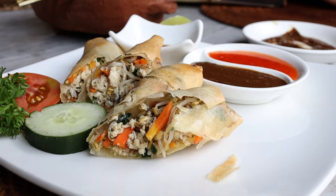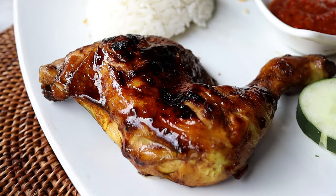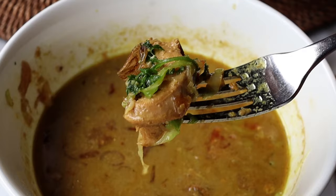We decided to take four appetizers, lumpia and satay. For the main course, we took ayam panggang and a chicken tom seng. It's like a soup made of stir-fried chicken in a spiced mixture of garlic, turmeric, and candlenut. This is the famous satay.